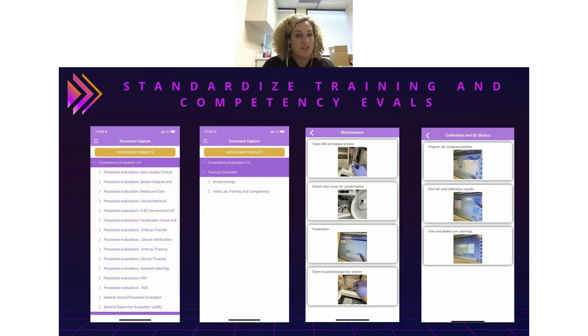So one of the features that I'm super excited about is our new competency assessment and standardized training process. So we call this competency assessment and training 2.0. It goes way beyond the standard checklist. So you can actually use your phone camera to document what you're doing during your training. And our prompts lead you through a very standardized training workflow.